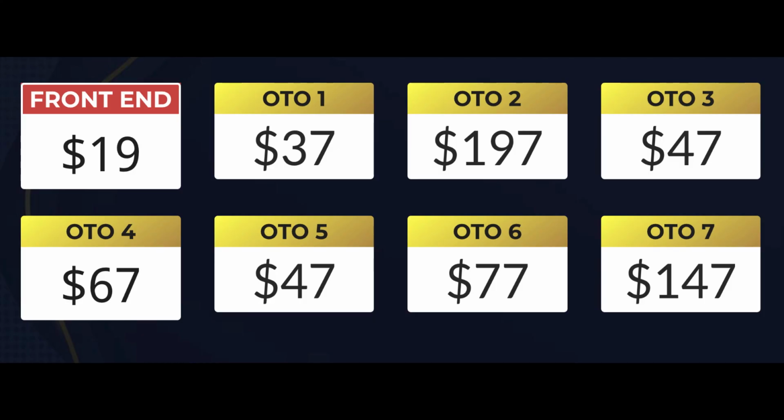But while we're at it, let's have a look at the funnel. So the funnel is $19 to start with. The front end, from what I've seen, you can only create 15 of those sales pages. Then OTO 1 is $37. That removes the limitation for it. Then OTO 2 is $197. That's usually some traffic bundles. OTO 3 is $47. OTO 4 is $67. OTO 5 is $47. OTO 6, which is the reseller right, is $77.